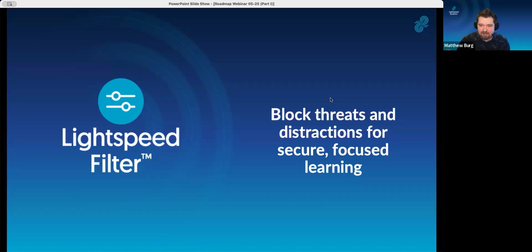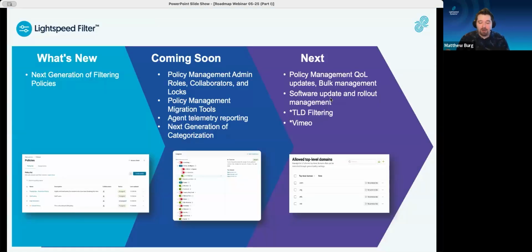All right, let's take a look at the roadmap. So we've just recently launched our next generation of filtering policies. Hopefully all of you have had a chance to get in there, start taking a look at it, sorting out how you might want to get set up, seeing some of the advantages it provides over the previous classic system. There's a lot more information to come on that, and actually we have some slides dedicated to it. So if you haven't had a chance to take a look yet, we'll be going through that briefly as well. But we have a lot more to come on it.